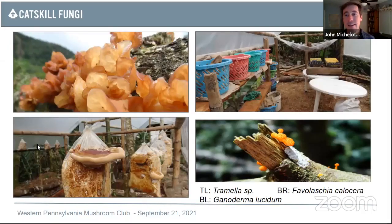Instead, I went to Ecuador. I spent a month in Ecuador learning mushroom cultivation, mycoremediation, and medicinal mushroom tincture making from a group of chemists, biologists, microbiologists, and international bioremediators. It was very inspiring and a big boost in my education. From there, when I got home, and these are just some of the amazing fungi you'll find out there, especially the Favolaschia calocera, one of the most most beautiful mushrooms. And on the bottom left, you can see some of the Ganoderma lucidum we're growing on straw.